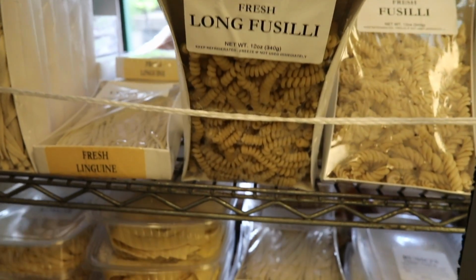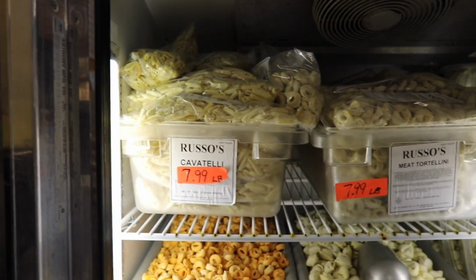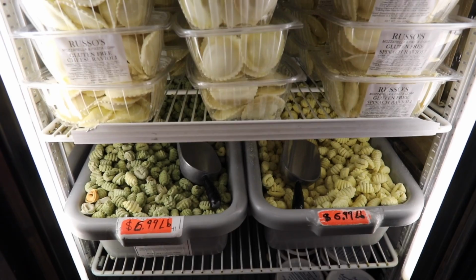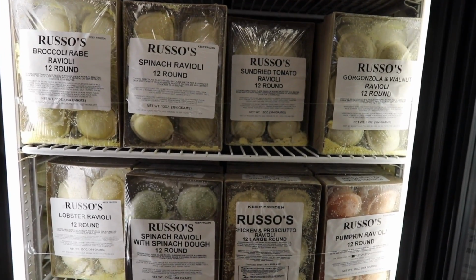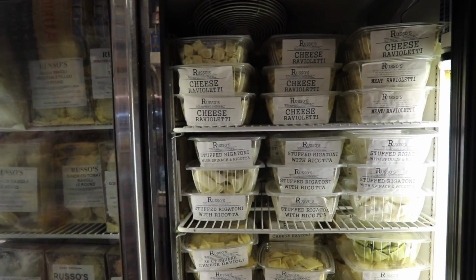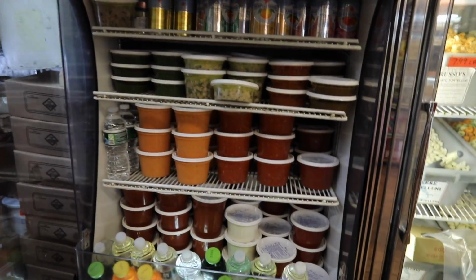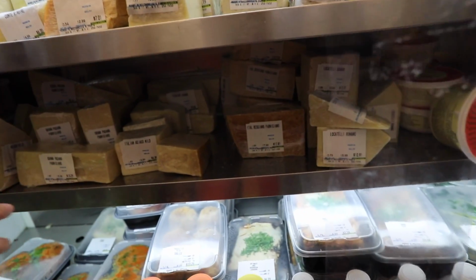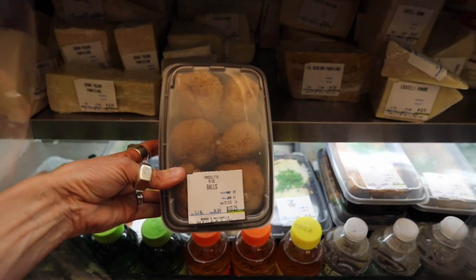We especially love all the varieties of their fresh and frozen pastas, including tortellini, cavatelli, and of course their assortment of raviolis. Their homemade sauces include mushroom sauce, white clam sauce, pesto, four cheese, and marinara. Here are some of their delicious and very reasonably priced homemade prepared foods, including meatballs, lasagna, prosciutto balls, and baked ziti.